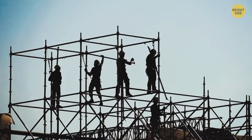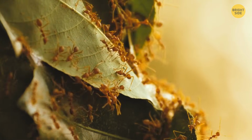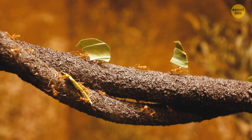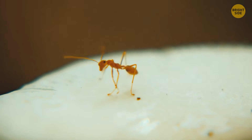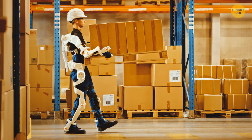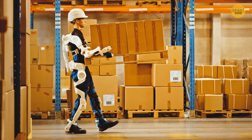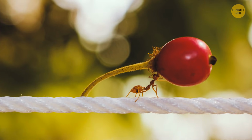Humans in ant suits would dominate any construction site. Ants live in colonies around most of the world and rely on strength in numbers. But that doesn't mean each little ant's weak or anything, just the opposite. There are actually already exoskeleton suits out there to help humans do some heavy lifting. But to use the actual strength of an ant would be a game changer.